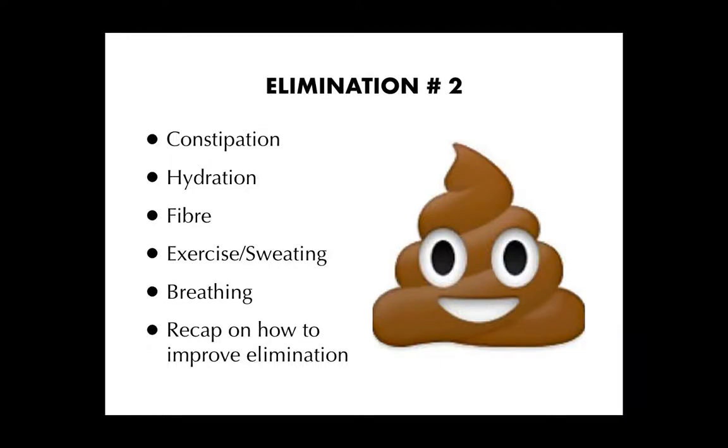And welcome to this lesson on elimination, part 2. In this lesson we're going to talk about symptoms, constipation, hydration, fibre, exercise, sweating, breathing, and then we're going to recap on how to improve elimination through bowel movements.